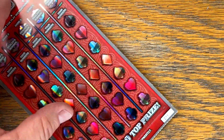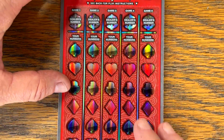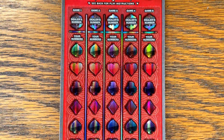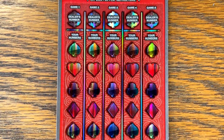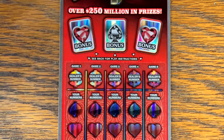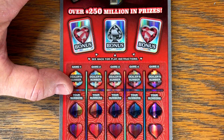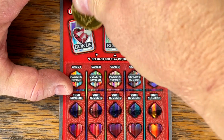All right, our very last ticket, the $50 Casino Millions, again, ticket number 11, and let me zoom in just a little bit. Get you a little closer to the action. There we go. All right, we're going to start off up top. We need 2 matching prize amounts to win in the bonus. All right, let's see if our big ticket will come through for us.